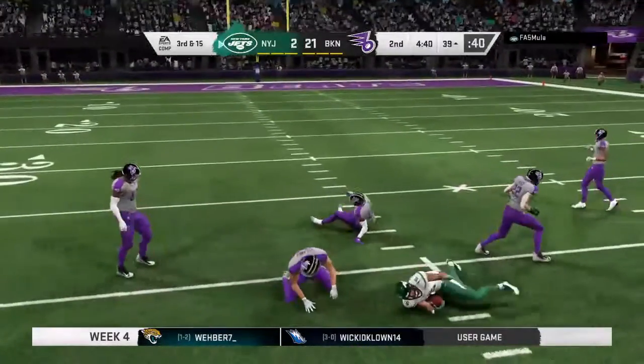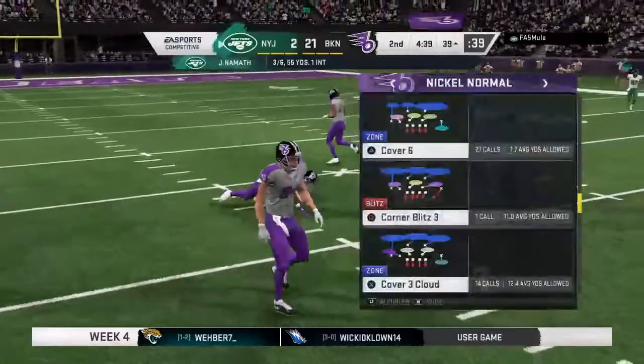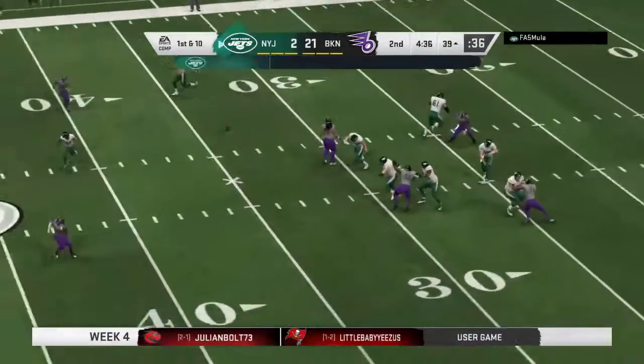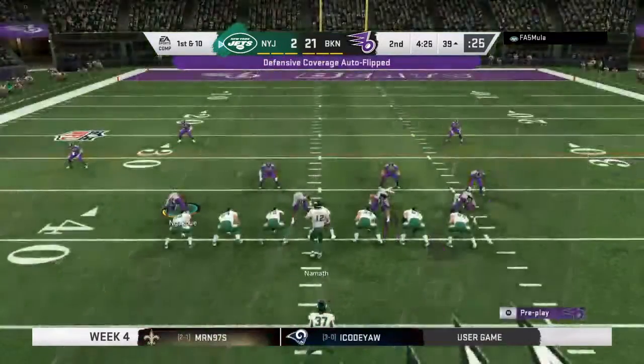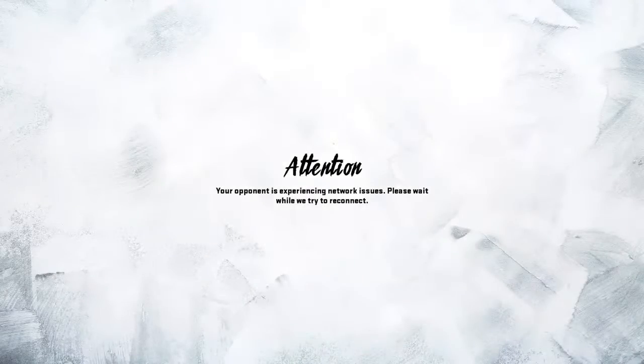Now a pass hauled in downfield and able to rip off a big chunk of yardage before being dropped inside the 40. That one nearly 30 yards, 29 of... Watch the slap. Watch the slap.